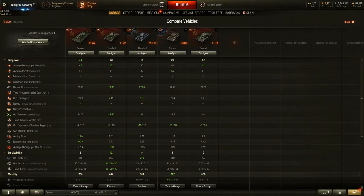Rate of fire is 26 rounds per minute, which is actually worse than everything but the Locust. So the T-127, the T-116, and the PZT-15 all have a higher rate of fire, but as you can see, not by much. Those first two vehicles only having one shot per minute more. Its 2.29 second reload is worse again than the T-127 or the PZT-15. Better than the Locust, and only slightly worse than the T-116. So slight, it's pretty much the same reload time.